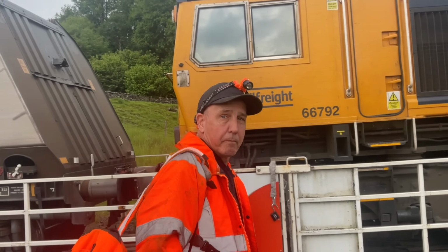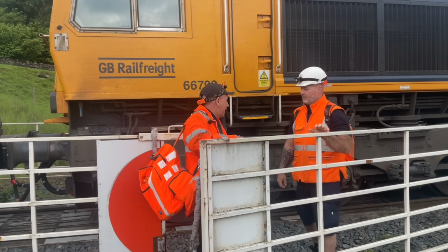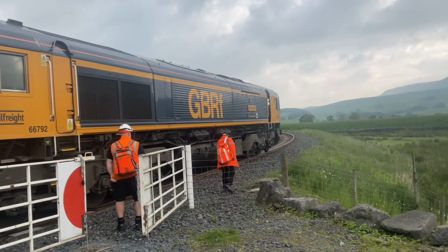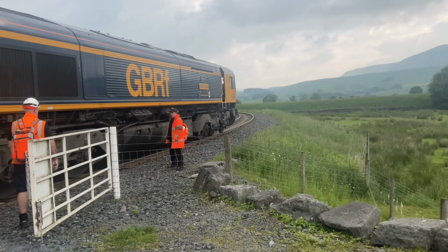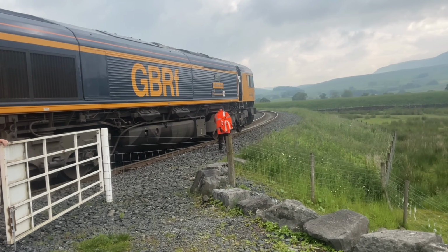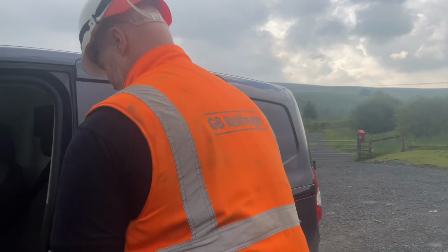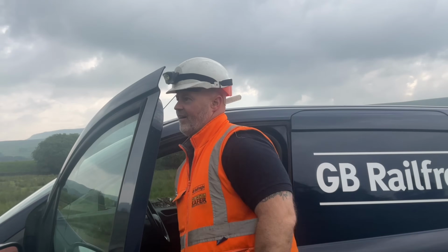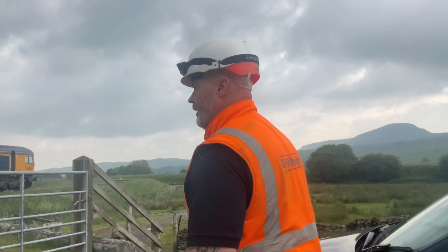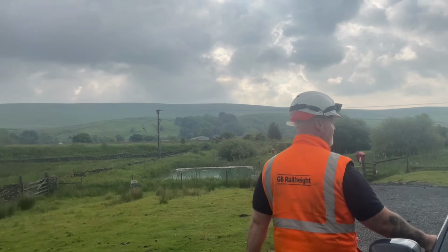Swapping over now? Yeah. Where have you come from now? This train came from Doncaster. All right, okay. And then that man's taking over and he'll fill it up? Pretty much. Yeah. And how much weight is there going to be on it? I don't know how many wagons they're going to fill, but it's around about 70 tonne per wagon. 70 tonne per wagon.